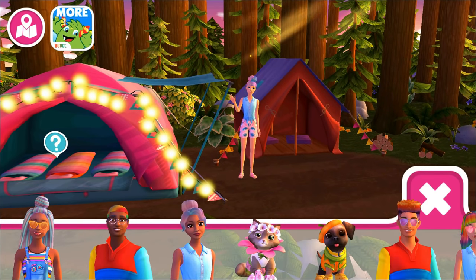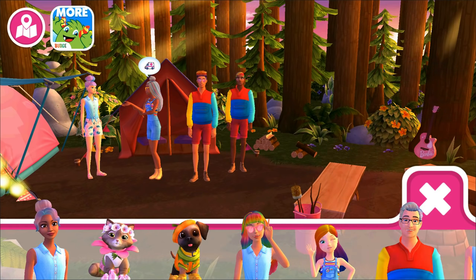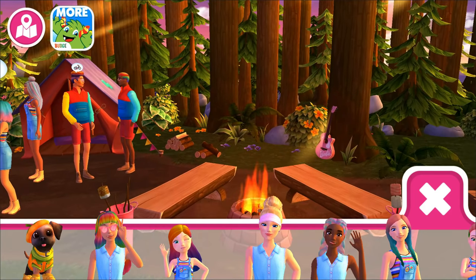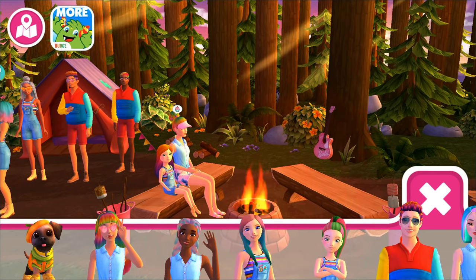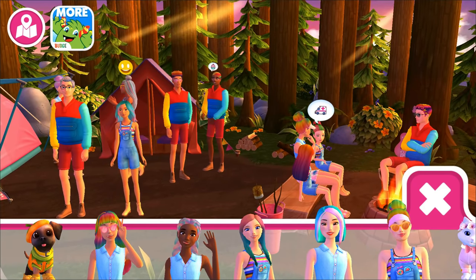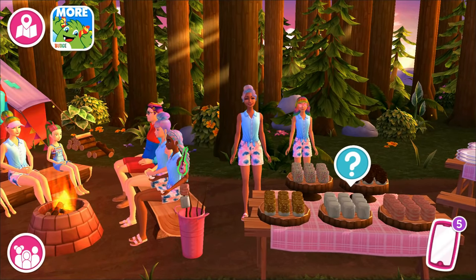The campsite is here. I can't wait to go on a camping trip. What do you think we'll discover? What should we do today? I'm thinking s'mores. What's that buzzing? Oh, it's your phone!